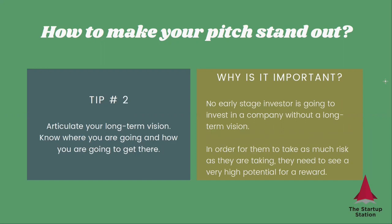Tip number two, you have to show where you're going. You have to articulate your long-term vision. You have to be confident what it is you want to achieve. And you also need to be very clear how you're going to get there and also be realistic, right? It's very important not to set too ambitious goals too soon, but to have a very ambitious trajectory, right?